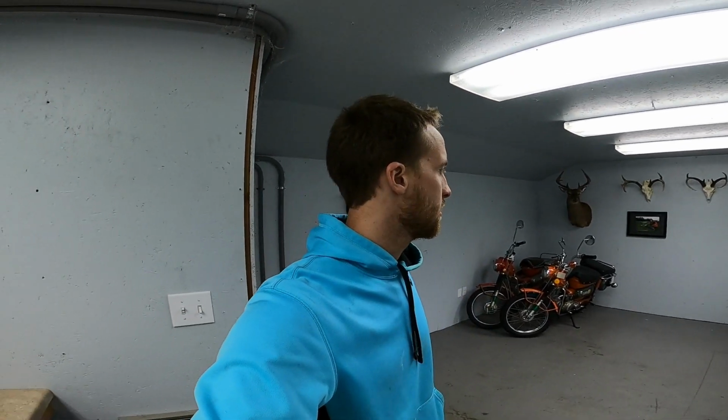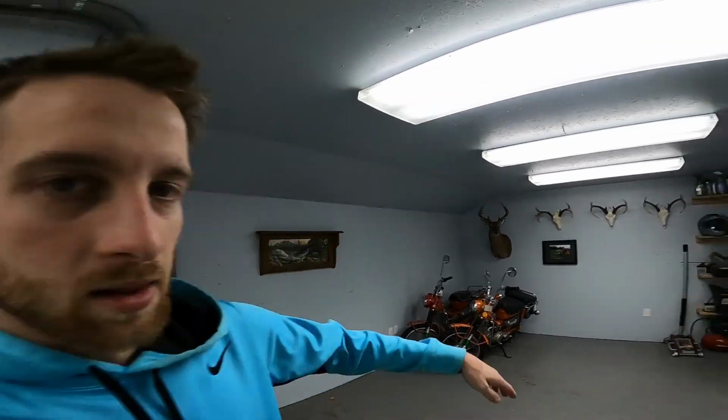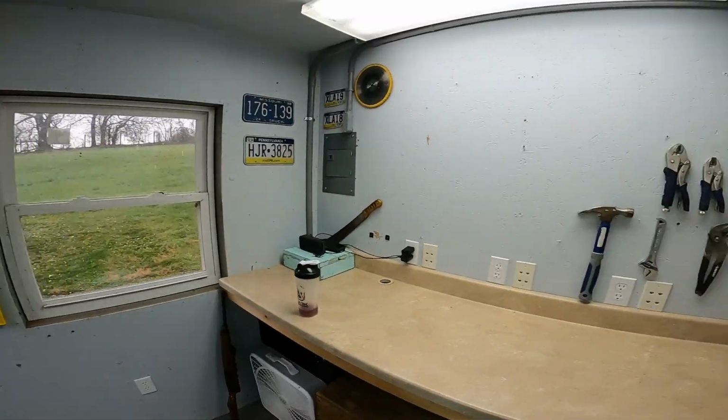I'm not sure what I should do with this room. I'm trying to decide. It's got a lot of lights and stuff, so it's really well lit, so I could use it for video and all kinds of good stuff. But yeah, I don't know what I want to do with it.